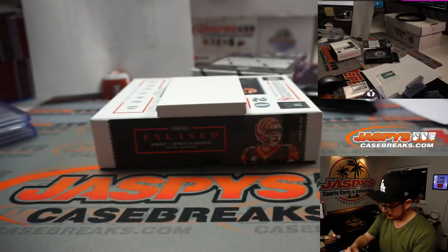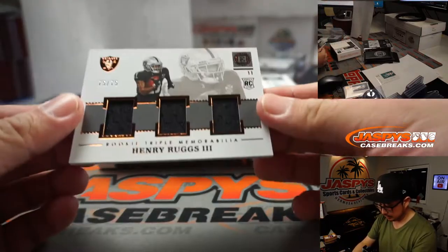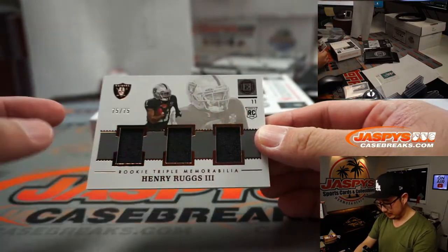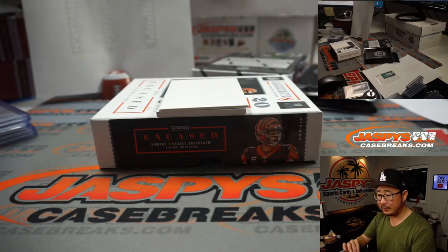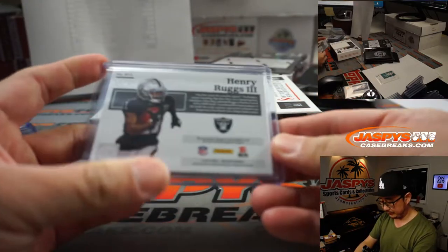Jarrell. Henry Ruggs the third. Triple relic. One for each generation of Henry Ruggs's. 75 out of 75 goes to Robert and my Raiders.